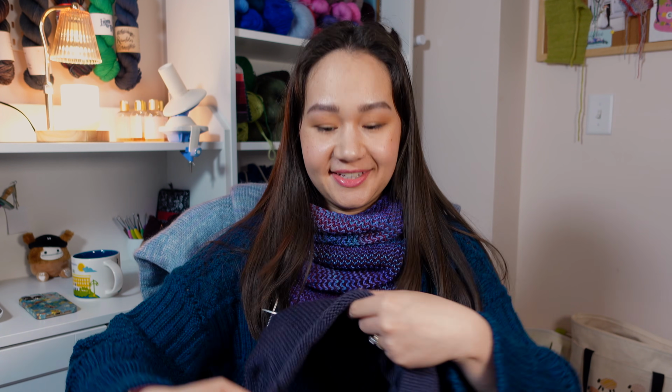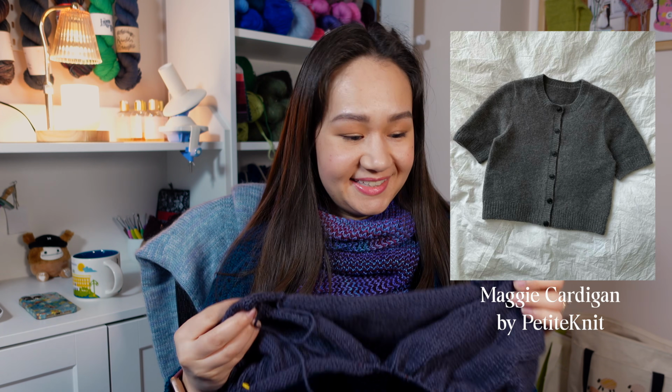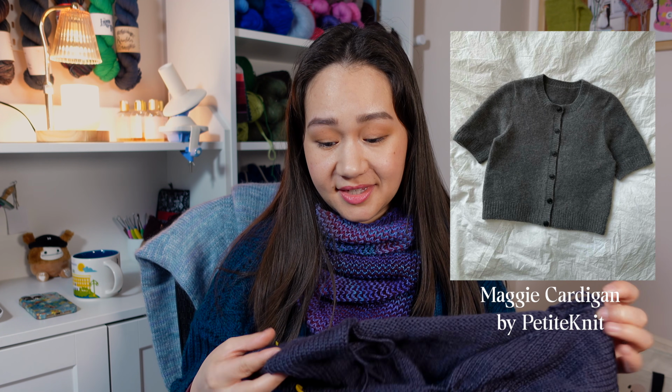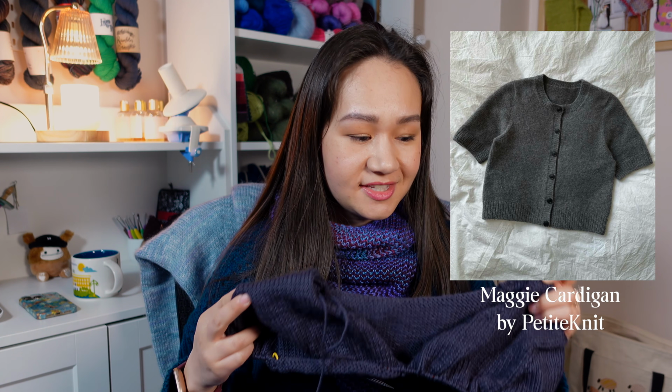I have one more project on the needles to share, and that is a new cast on. I have cast on the Maggie Cardigan by Petite Knit. I've been wanting to knit this for a while since it came out, and I've had the yarn in stash for a while, so I'm really excited to finally have this on the needles.